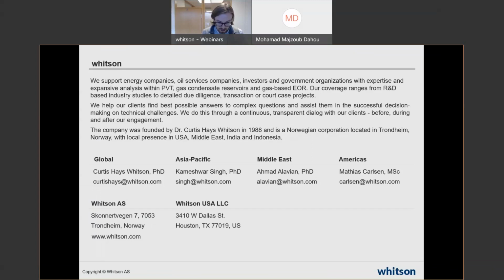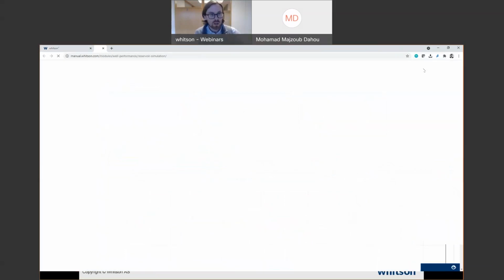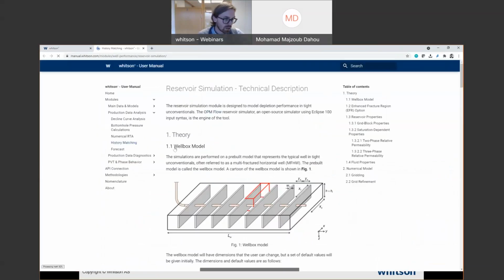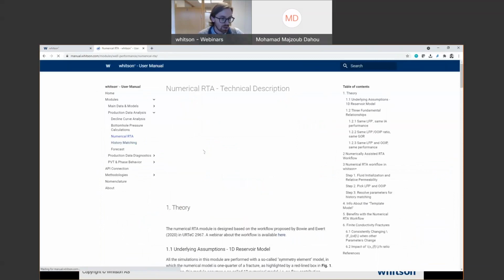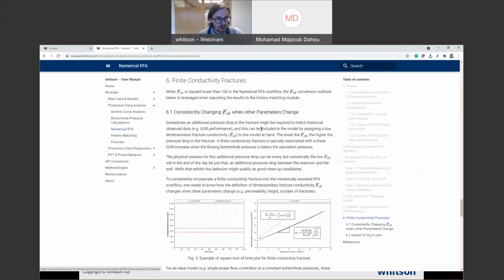Yeah, that is very good. And for those of you who've asked questions related to the FCD, like how we use FCD consistently in the workflow, you can go into our manual.whitson.com, go into numerical RTA, and there's a section at the bottom related to how finite connectivity fractures are included in the workflow, and that's also summarized in the ATCE paper that will come out next month.